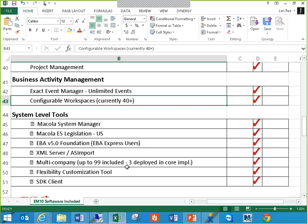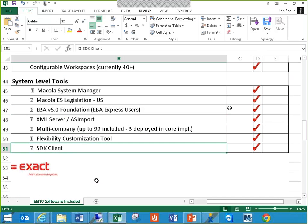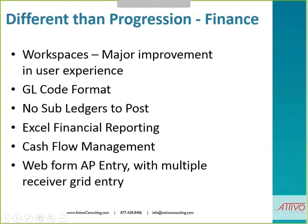And then there's all of the kinds of things that you might need, including the flexibility customization tool and the SDK client, so that we can continue to personalize and customize the system to meet your specific needs. So, quite a value for, I think, the same amount of money as a lot more money that you would have spent a couple of years ago to get all of that. It's now a very, very valuable software solution.